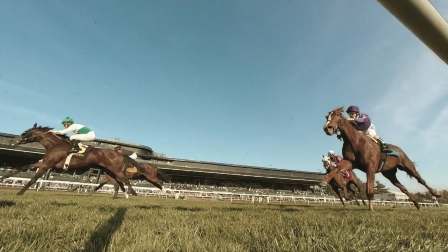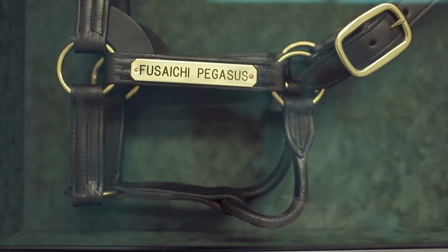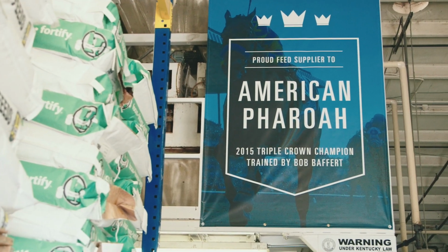And so those great horses that you're going to see on the big weekend meets racing are going to be horses that we've had a hand on. And that's really exciting. To have fed the number of Derby winners that we've fed over nearly the last 20 years, to have fed the first Triple Crown champion in over 30 years.